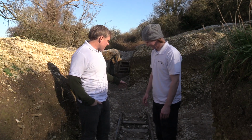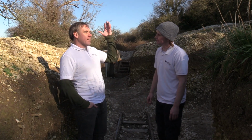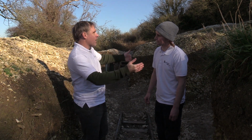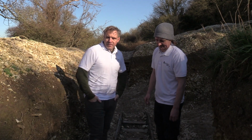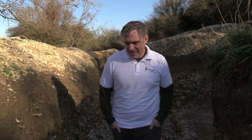So presumably this is a supply route. They would have used the railways to take supplies to the front line. I think the other side's supposed to be like the front line, and this side's supposed to be like a step backwards, right? Yeah. Brilliant. Let's carry on. Where do you even get railway track from, George?